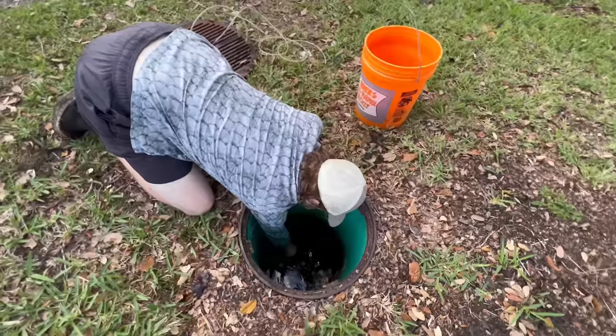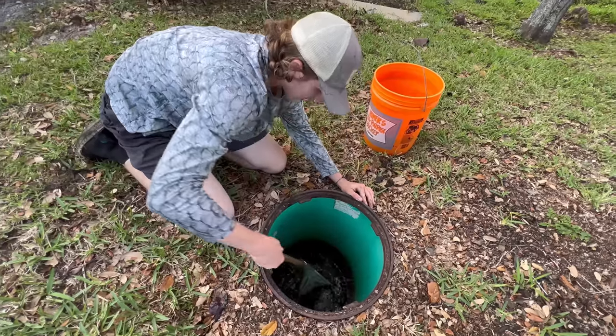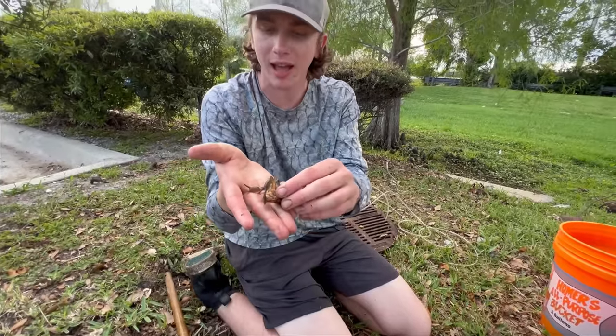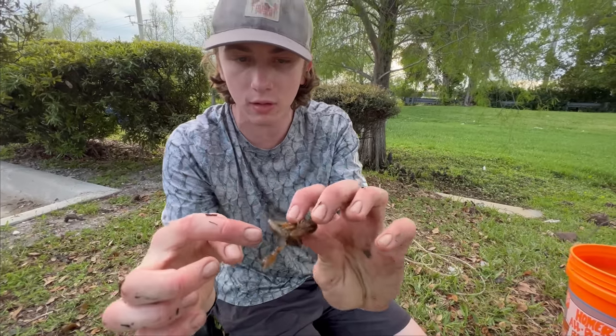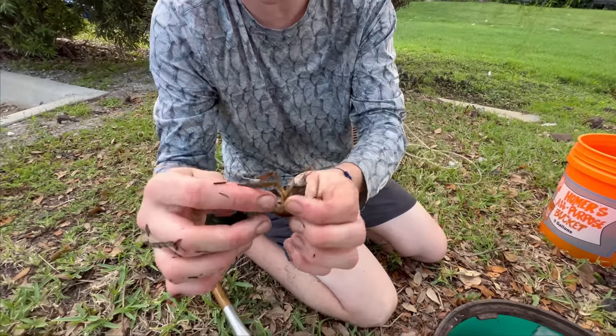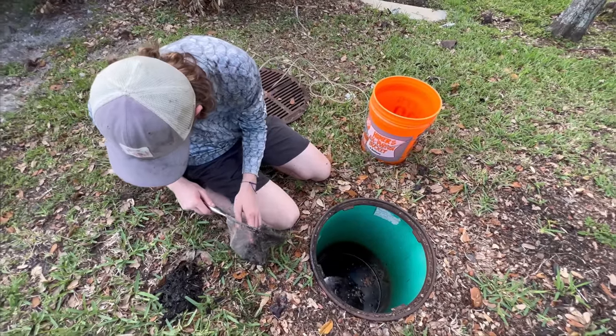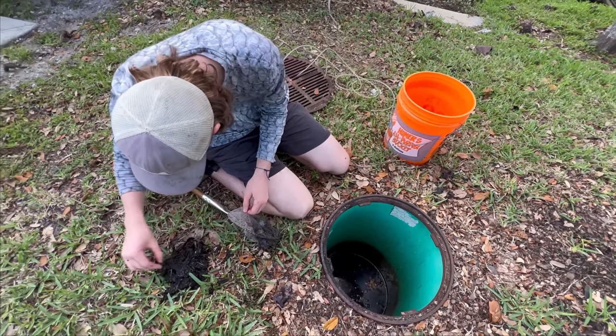Let's see what we can get. I can't even reach the bottom, Rob. Oh, I got mud. What the heck? Crawfish. Look at that, buddy. Another one. They gotta be like hybrids between blues and oranges because look at all the blue. Look at all the orange. There's even red. We're gonna get them in the bucket though. That's the second one we caught. There's mud. Oh, that's nasty. That's actually vile.